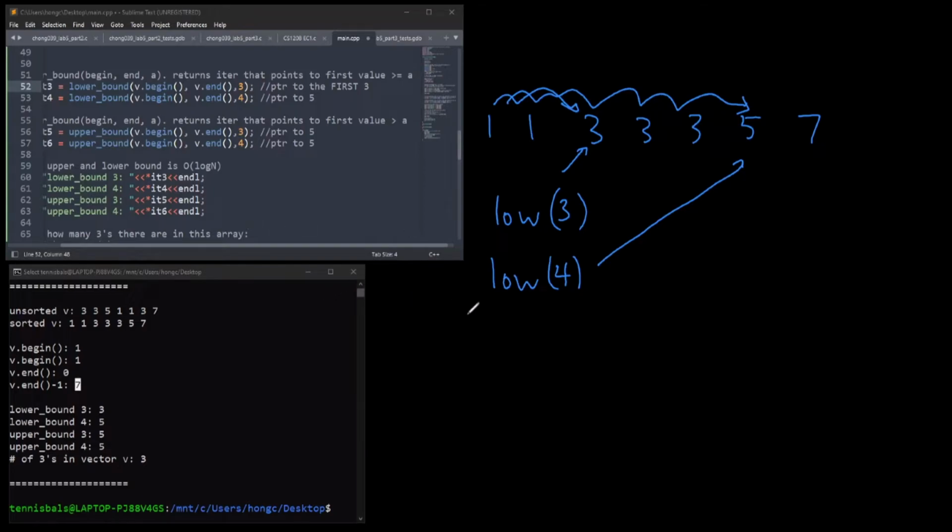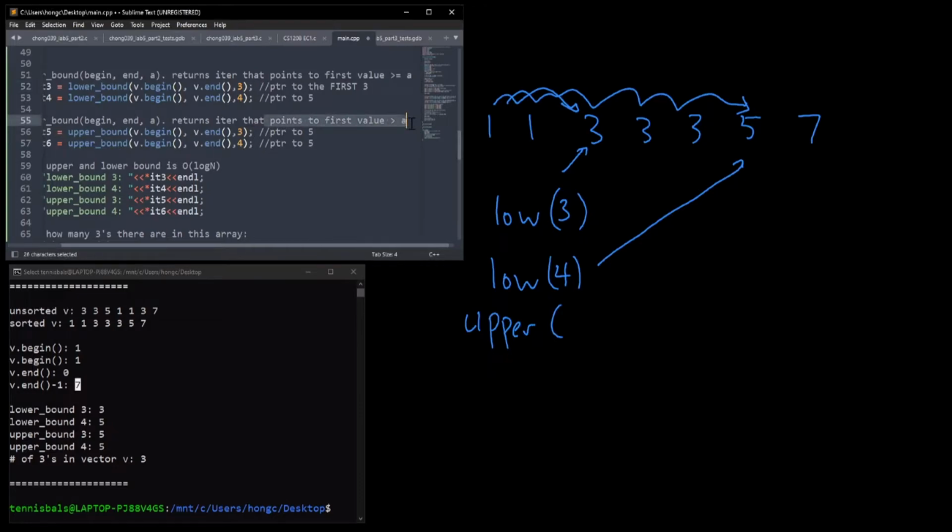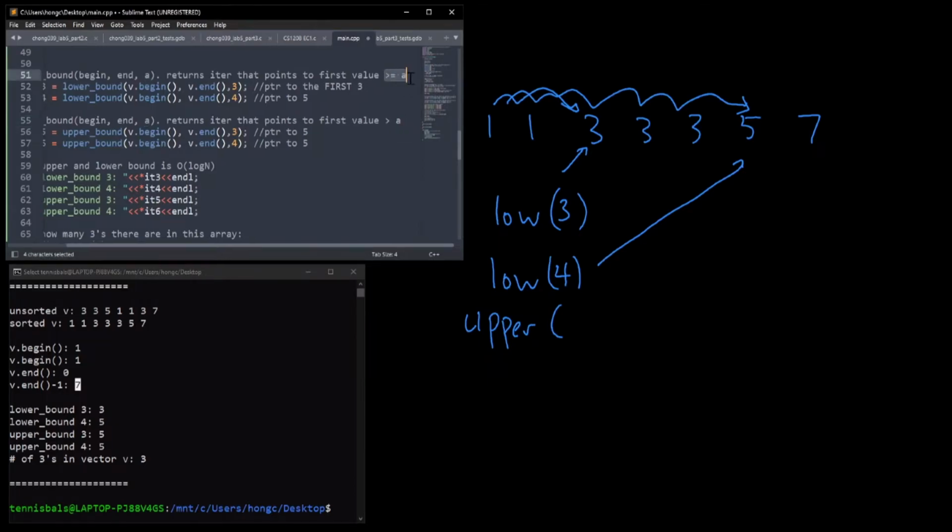So let's go over upper bound. It's very similar to lower bound. Upper bound will return the iterator that points to the first value strictly greater than a. So lower bound is equal to a or greater, upper bound is strictly greater than a. So that means if I do 3, what is it going to give me? Where is it going to point? Does anyone know? Yeah, it will point to 5 because 3 is not strictly greater than 3, so it will point to 5. Nice. What about upper 4?